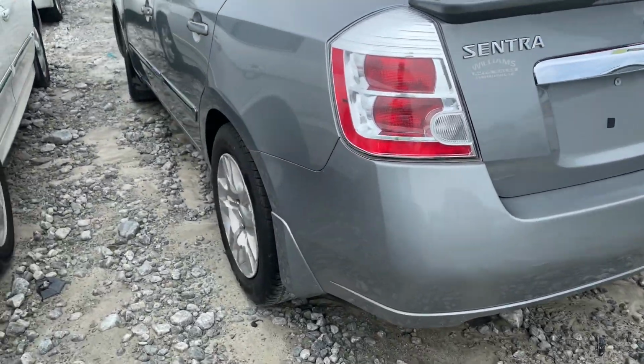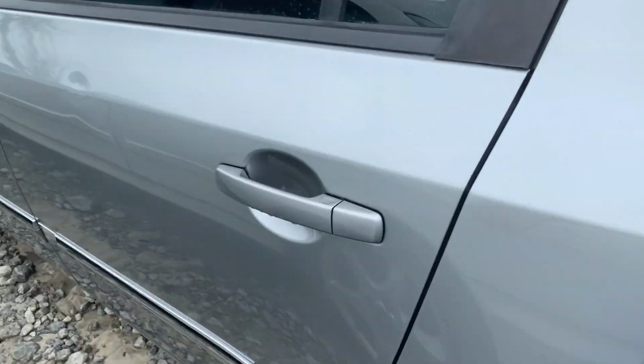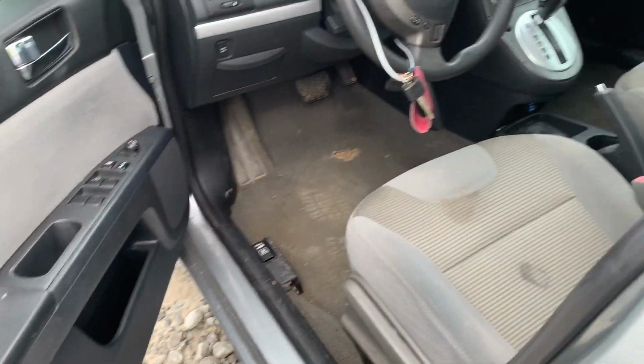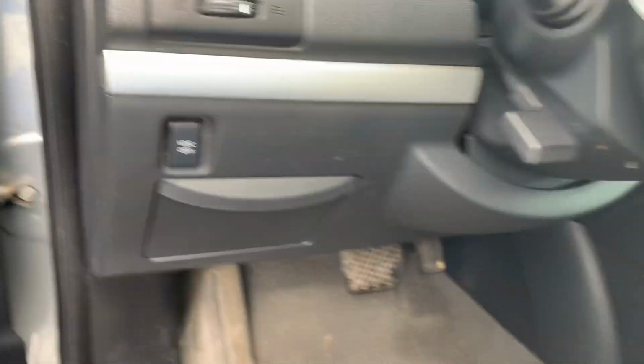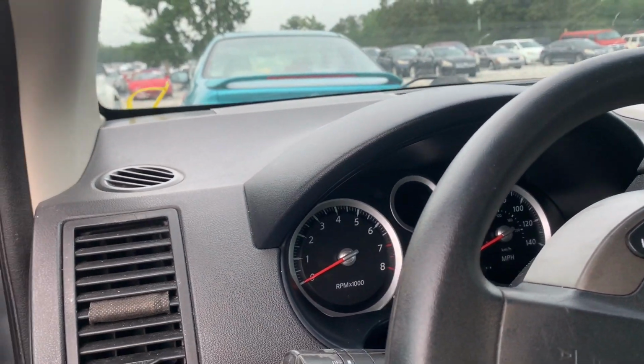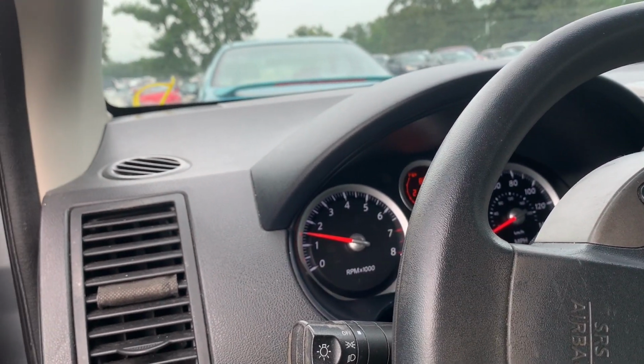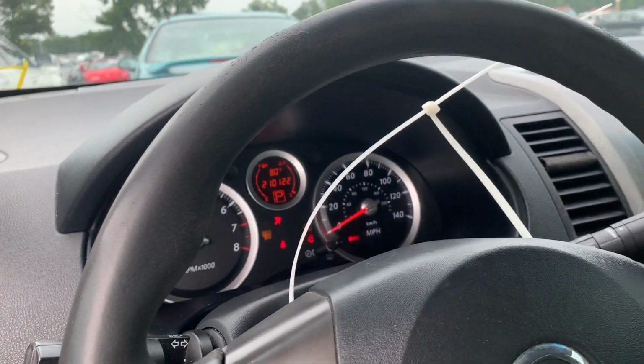Nissan Sentra. And I just won a car too from another auction. I'm not sure if y'all already got that video or not. Sometimes I'll be releasing my videos in a certain order. But I did win a car today. 2011 with 200,000 miles already.